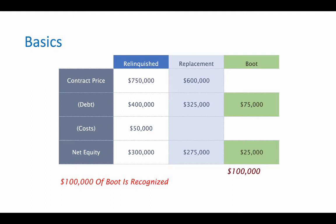Here's an example. Let's say that you're relinquishing a property that's $750,000. You have $400,000 of debt. The cost to close is $50,000. Net equity is $300,000. Pretty straightforward. Again, this is just for demonstrational purposes only. The property that you acquire in replacement is $600,000. The debt on it is $325,000, and the net equity is $275,000.